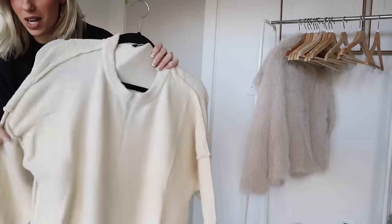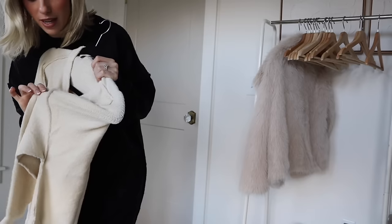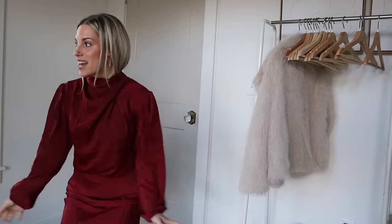This is the cream color. I like this one almost more because you can see the texture and those inside out sewn seams, which I really like, and I think it makes it look so much more expensive. Highly recommend this one.